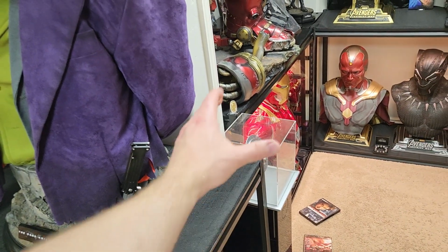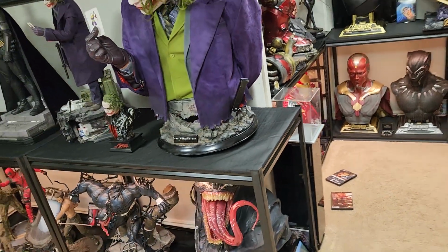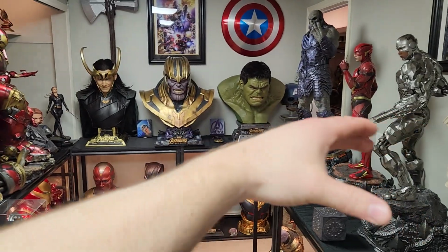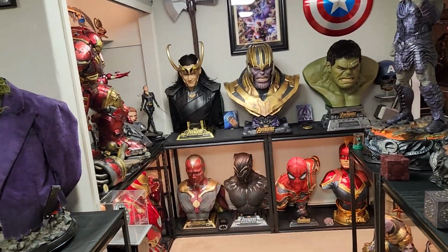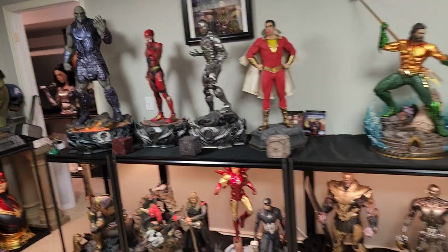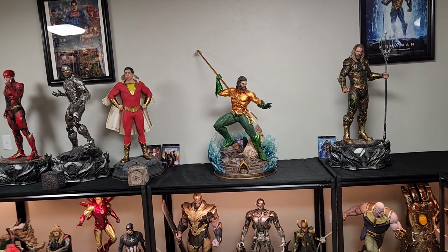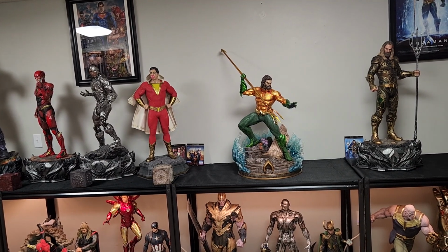I was thinking of doing like Shazam and Black Adam. Their backs are faced against Joker, and they're facing like the Justice League, Steppenwolf and Darkseid, like they're facing off against each other. I feel like that would look really cool. And that's kind of how I envision keeping Shazam, getting Black Adam, having the entire Justice League, having a bust in 1/3 of all my favorite characters, so this is kind of the idea.